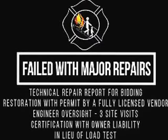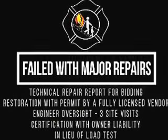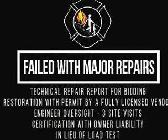Failed with major repairs. Technical repair report for bidding. Restoration with permit by a fully licensed vendor. Engineer oversight, 3 site visits. Certification with owner liability in lieu of a load test. Load test still may be required by the AHJ.